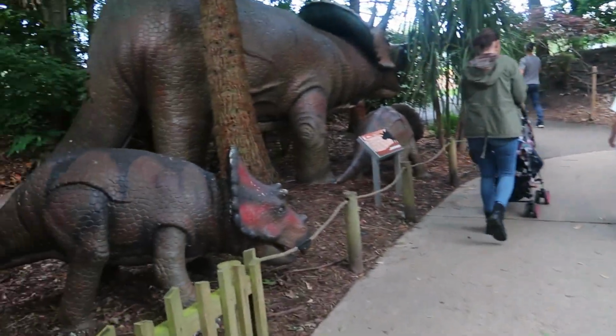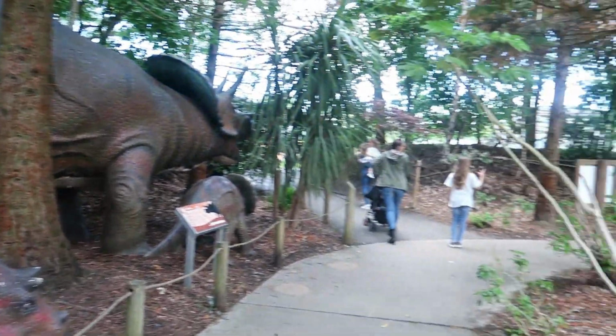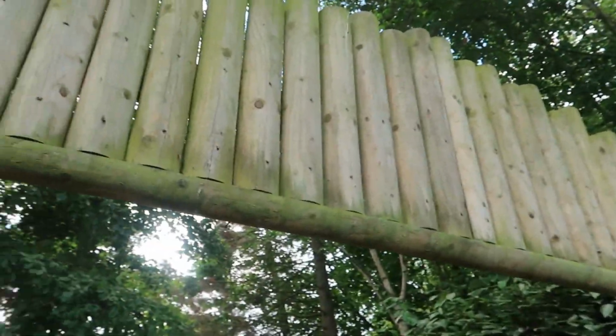And then I think that's the end of the dinosaur area. There we go, though. It's a really good area, that. Blackpool Zoo have done a really good job with it. There we go. Coming out of dinosaur land now. I thought it was a sign there then for some reason.